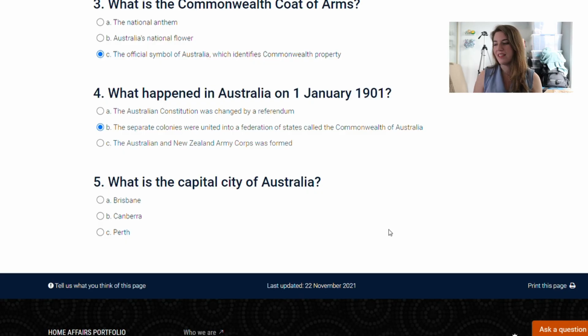Number 5, what is the capital city of Australia? I feel like a lot of Americans would get this wrong if you just ask them on the street. A, Brisbane, B, Canberra, or C, Perth. I've been there several times with my partner. He does drive back and forth to Canberra for work pretty often, and if he's going on a day where I don't have work, I would go in the truck with him. It's an absolutely beautiful drive all the way down there, so the answer is B, Canberra.